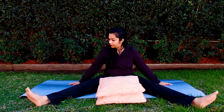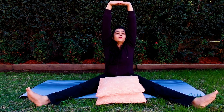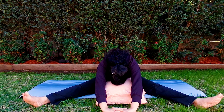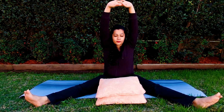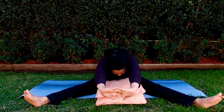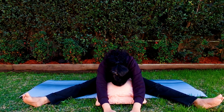Inhale and raise your hands above your head. Interlock your fingers, stretch them outward. Exhale and bend forward. Relax your forehead and your chest. Inhale and come up. Slowly release your hand. Place it on your chest. Relax for a while. Once again, inhale and stretch. Exhale and bend forward. Feel the stretch in your pelvic muscles.